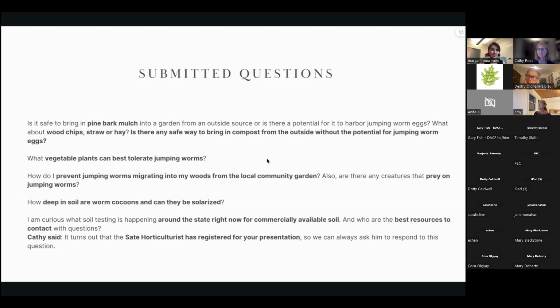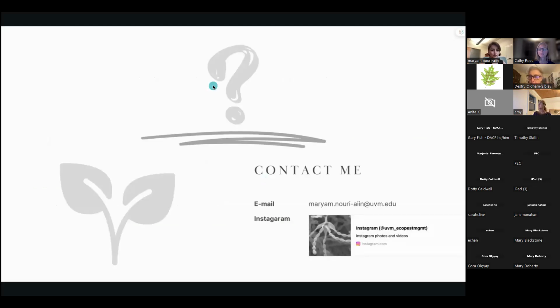Okay, some other questions. Will the worms be in wood chip paths? And will the worms migrate across a wood chip path? Yes and yes. They love wood chip, especially if it's moist. If it's dried, no. If it's moist, yes. And they do move around too.